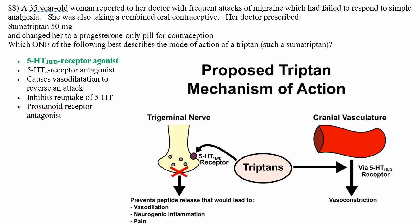And then you have prostanoid receptor antagonists. So prostanoid receptor antagonists are the purview of non-steroidal anti-inflammatory drugs. So we're thinking ibuprofen and naproxen. And these exert their effect through inhibition of the enzyme cyclooxygenase, also known as COX, and that leads to a decrease in the production of prostaglandins. Prostaglandins are involved in the inflammatory process and pain signaling, and they are thought to play a role in migraine pathogenesis. Again, we don't fully know the full picture. So yes, if you're suffering from a migraine, ibuprofen is probably a pretty good thing to help with that, but it's not the same mechanism of action of a triptan, and this question is asking for mechanism of action. So we have the answer. It's a serotonin receptor agonist.